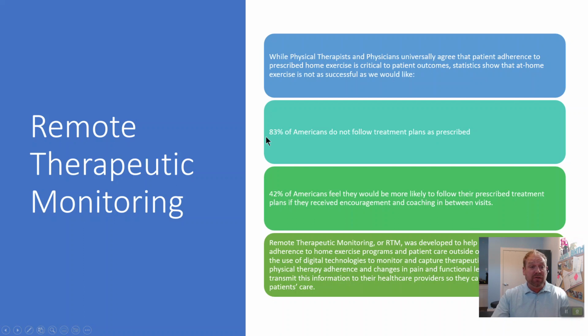All right, so what is remote therapeutic monitoring? Well, we know that physical therapists and physicians universally agree that patients' adherence to their prescribed treatment plans is not the greatest. The outcomes are low. We know that 70% of patients that are in physical therapy do not complete their plan of care in the country right now. Not good, right? So we also know that Americans need accountability. We know that 42% of Americans, when polled, felt like they'd be more adherent to their prescribed treatment plans if they received encouragement and coaching in between visits.